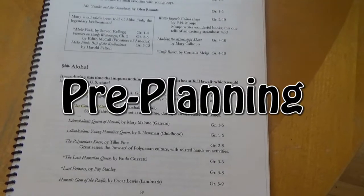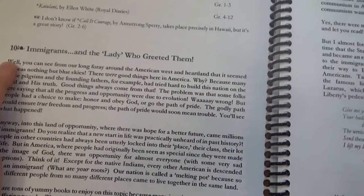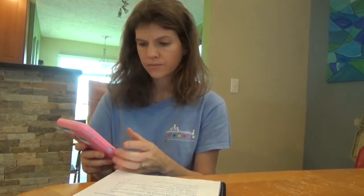So let's get started in our history lesson, learning about Hawaii before it became a state. So this week in history, we're gonna be doing chapter 9, which is about Aloha, and because it is kind of short, I am probably gonna, at the end of the week, talk about immigrants. I want to see if the library has any of these books that I can check out. So I'm gonna spend some time getting those on hold right now.